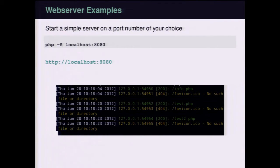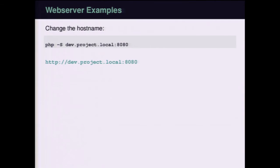There's a bunch of other things you can do with this. Hopefully this isn't too many examples. You can give it whatever server name or domain name you want. I tend to have .local to clue me in that this isn't the internet, this is mine. But everyone has their own conventions. You can literally invent the name of the domain. As long as you put the same domain in your hosts file, you can just make web requests to it.